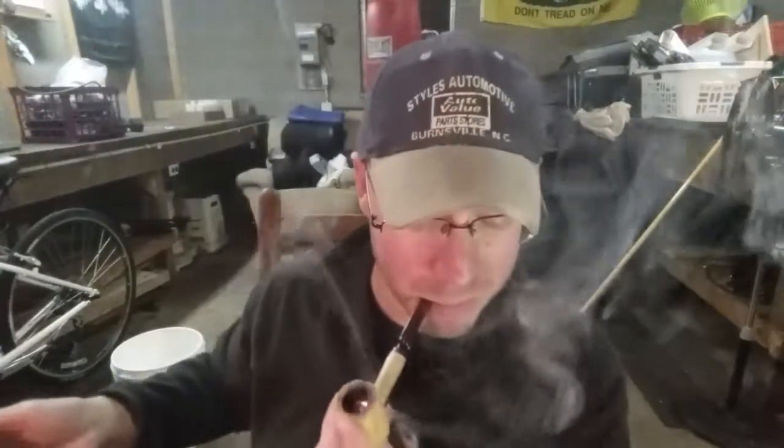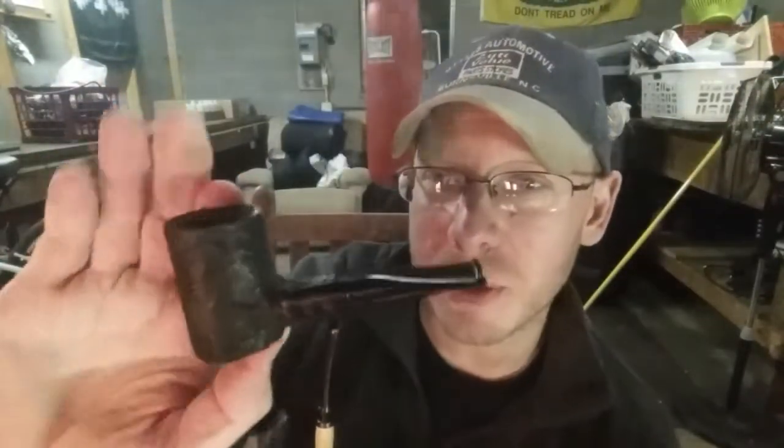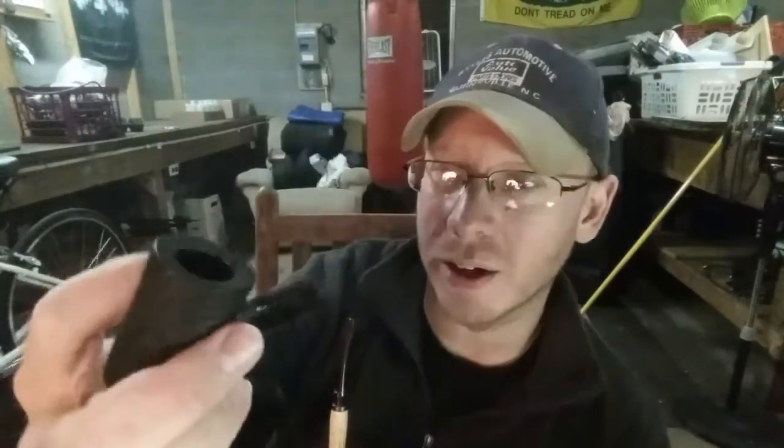Honorable mention, a briar pipe. My Dagner Poker, gifted to me by Amy Mack. This pipe is phenomenal. It smokes like a cob, almost, and it's very light, very stylish, and easy. It's just an easy pipe. You don't have to think about it too much.